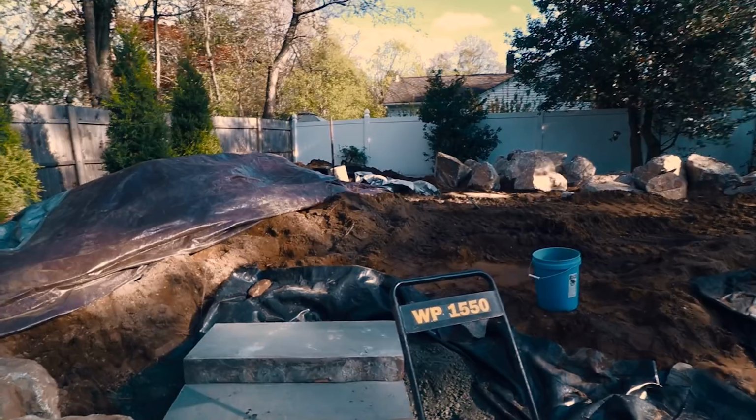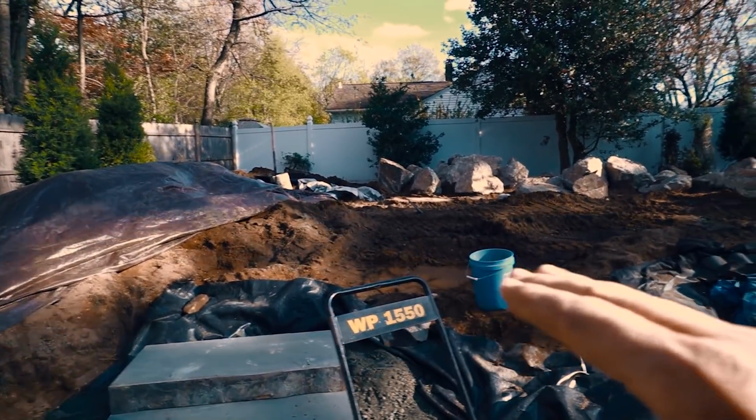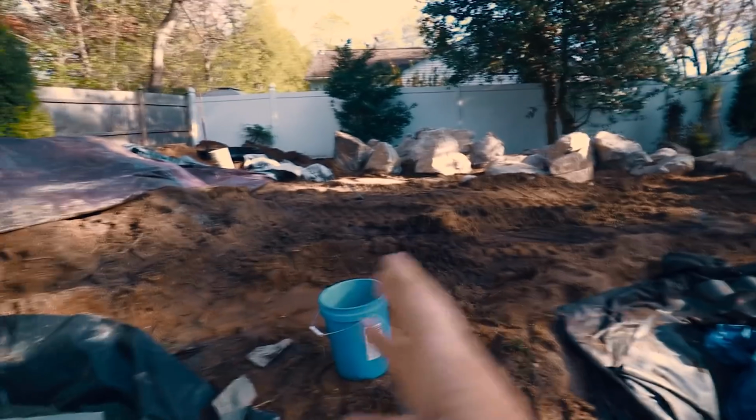But tomorrow, we're gonna keep working our way up. We've got to create a walkway here with probably 1 or 2 more steps before it reaches our stream elevation. Then we can build our stream and waterfall and work our way out of this space.